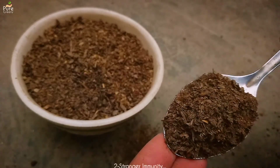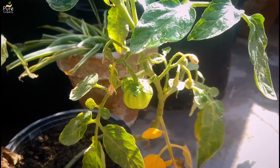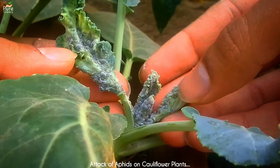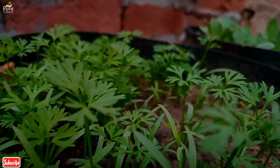Another benefit of cow dung compost is that it is an organic fertilizer and builds up the immunity of our plants. Regular use of cow dung fertilizer builds up the immunity of a plant, and as a result very few diseases and pest attacks appear. Cow dung can be very useful for smaller seedlings, because at this stage, they require a stronger immune system.